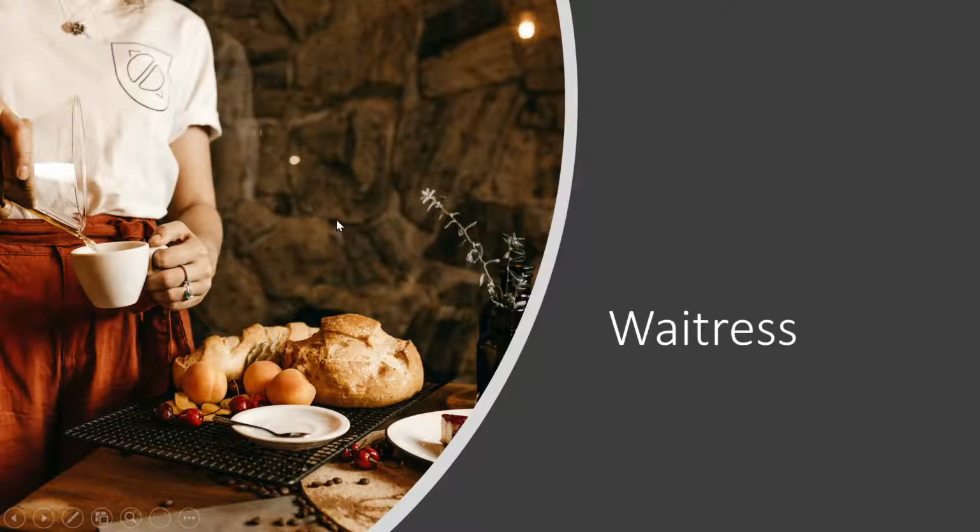Here we have a waitress. She's serving food at a restaurant. In the background, you can see a stone wall. There's plants on the table. And then there's bread, peaches, cherries, and it looks like she's pouring some tea. In the corner here, you can see a piece of cake. I know I love cake.